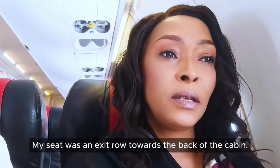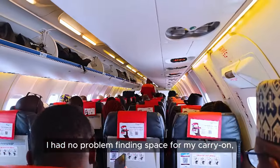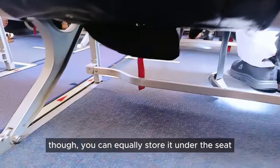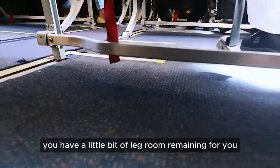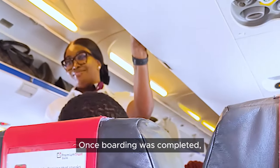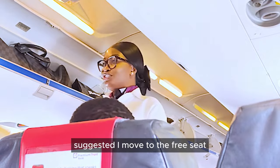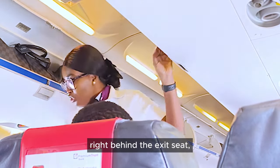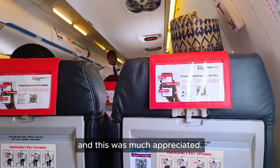My seat was an exit row towards the back of the cabin. I had no problem finding space for my carry-on, though you can equally store it under the seat, but just remember that you have a little bit of leg room remaining, unless your bag is really very small. Once boarding was completed, the flight attendant, to my pleasant surprise, suggested I move to the free seat right behind the exit seat, having noticed my filming gear, and this was much appreciated.